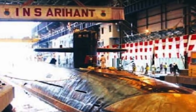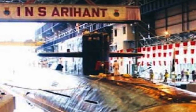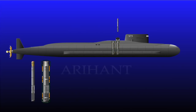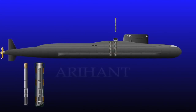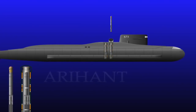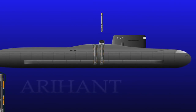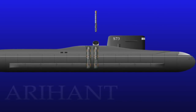It has 4 vertical launch tubes, which can carry 12 smaller K-15 missiles, or 4 larger K-4 missiles. K-15 is a nuclear-capable submarine-launched ballistic missile with a range of 700 kilometers. K-4 is an intermediate-range nuclear-capable submarine-launched ballistic missile having an effective range of 3,500 kilometers. India currently possesses the ability to launch nuclear weapons from land and air. Arihant, armed with K-series missiles, will complete the nuclear triad with the capability to launch nukes from sea. This way India will have a very reliable second strike capability and deter China from any misadventure.